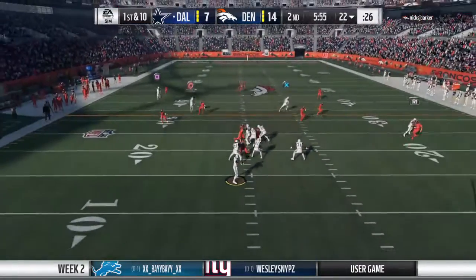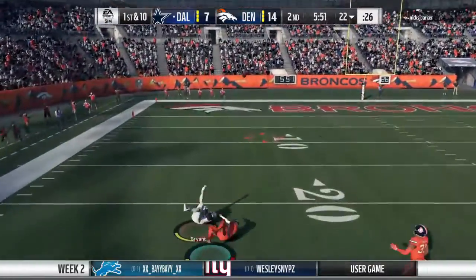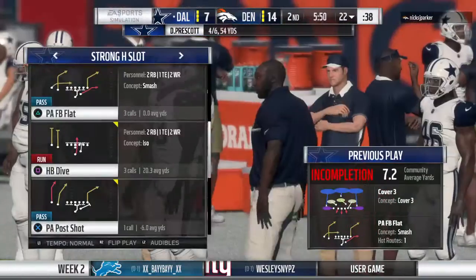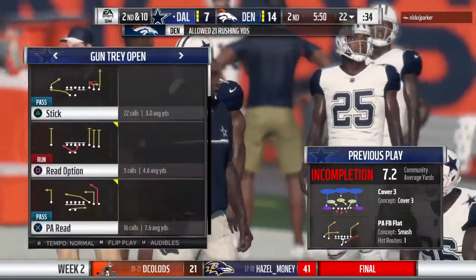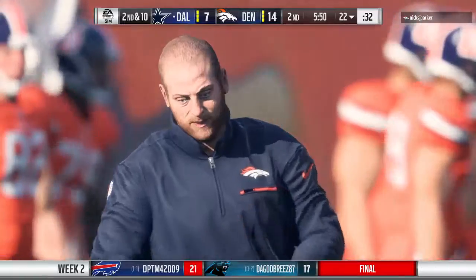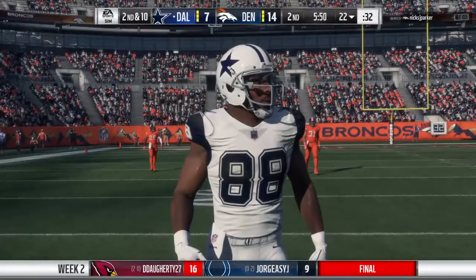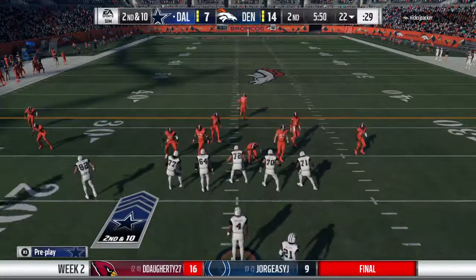Prescott looks to throw on first. Going deep here for Bryant. And that one falls incomplete. Looked like he might have had position there, but he couldn't hold on. At second down, one thing's for sure, when you get a big receiver and you trust him downfield, you're going to give him opportunities to go up and get that 50-50 ball. And he is a darn good big receiver. Unfortunately, that time didn't work out. Nice job defensively.